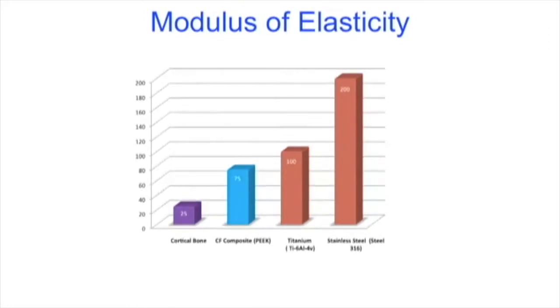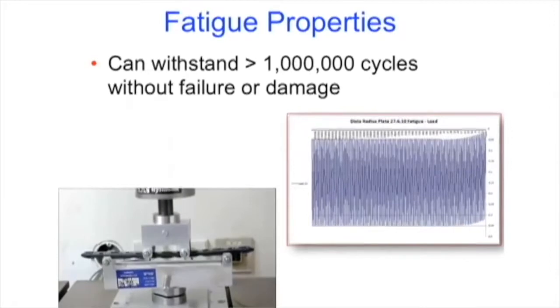Titanium was a solution to that, but titanium is still higher than carbon fiber. If you look, carbon fiber composites have 75 relative to cortical bone's 25, whereas titanium is still about 100. And so it's still roughly a 4 times increase in terms of the modulus of elasticity of cortical bone. And so with carbon fiber being closer in modulus of elasticity, we would expect to see more callus formation. And when I show you the clinical slides, you will see that there's actually more callus formation at the early stages of healing. And we kind of dubbed that term bone-philic. For some reason, the bone seems to like the carbon fiber environment that it generates and tends to heal with callus formation very robustly. Not only that, though, but carbon fiber also has excellent fatigue properties.